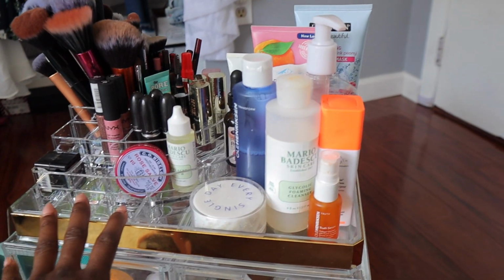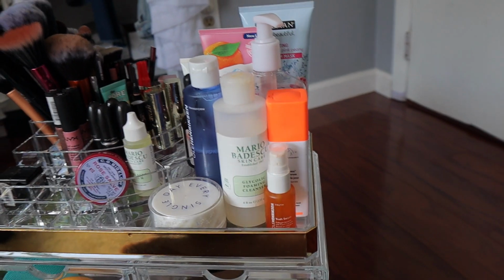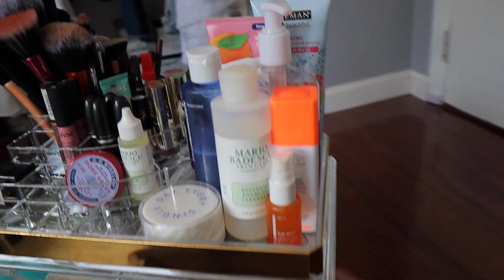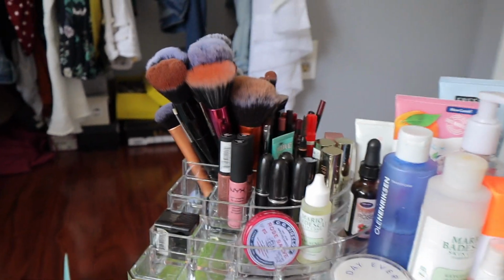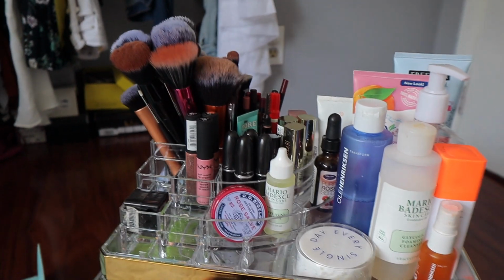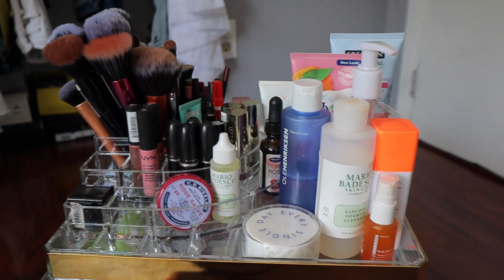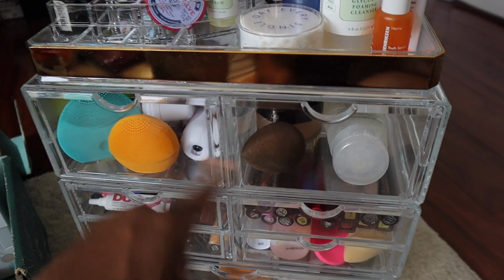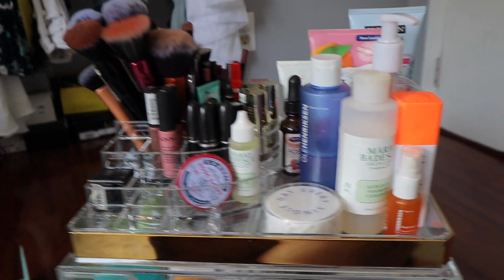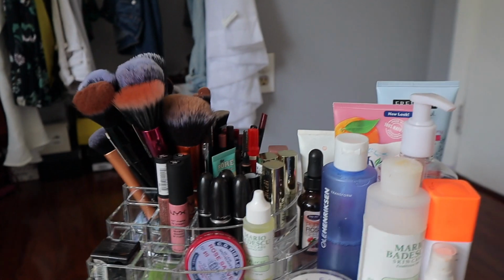So at the top, I figured that I would put all of my facial products, things that I grab for on a daily basis. And then I have all of my brushes. Now, I do not think I'm going to be keeping this in the bathroom, hence the reason I put my brushes out. But if you guys are going to be keeping this in your bathroom, I recommend putting your brushes in maybe one of the drawers, just because every time you flush the toilet, bacteria goes and it's going to go right onto your brushes, which could then break you out.